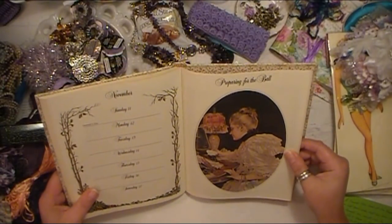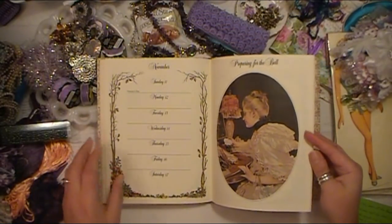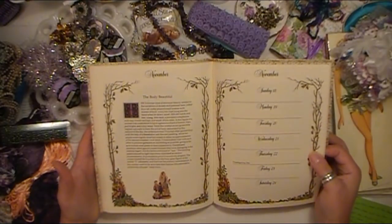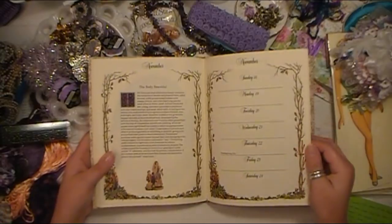There she's getting herself all dolled up. I would not like that thing around my neck though. I don't like stuff like that, like chokers and stuff. I feel like I can't breathe. Why am I telling you guys this stuff? You're like, who cares? The Body Beautiful.